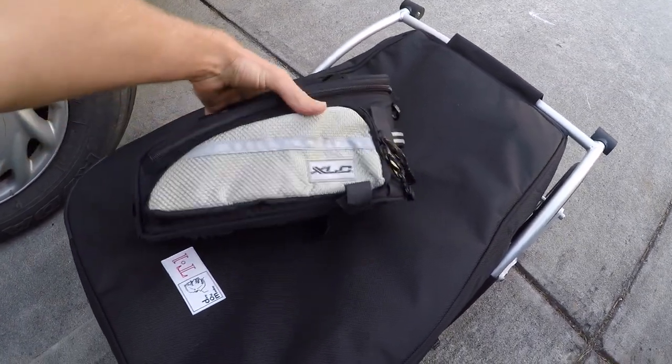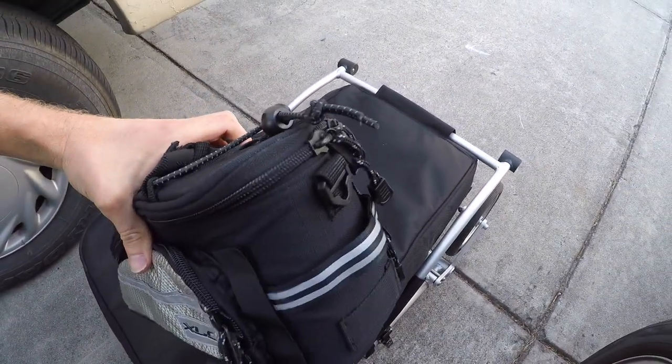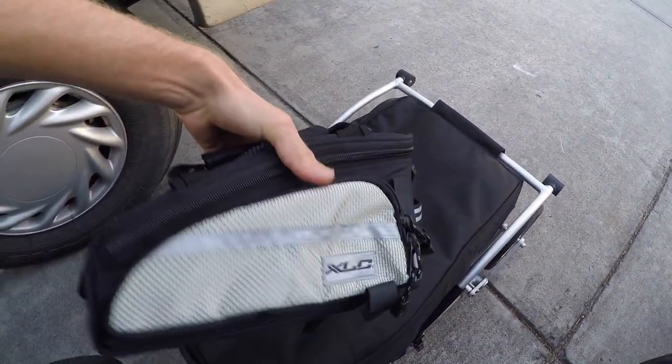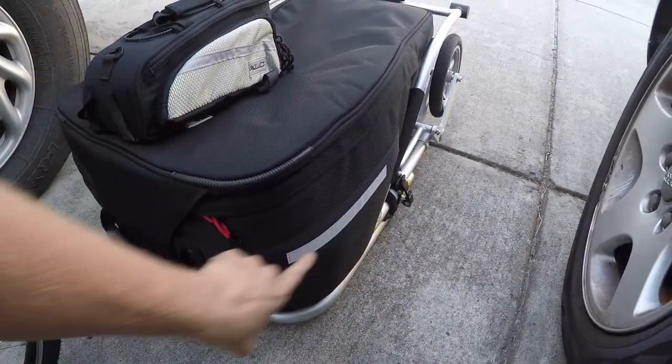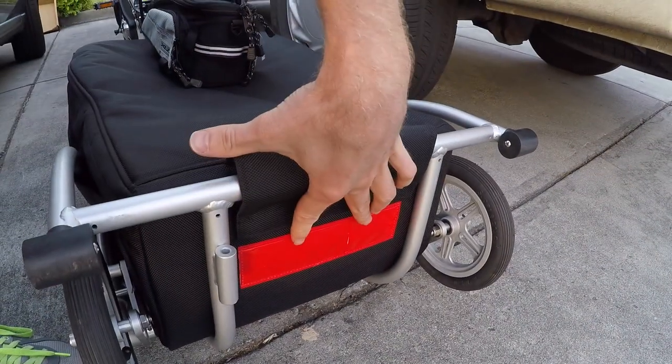So that XLC, this is a Shimano branded bag. It's got some striping on the back, on the sides. And then the trailer as well. Big reflector on the side, silver accents on the tubing, and a big red reflector down low in the back. So it's done a good job.